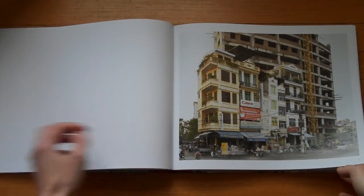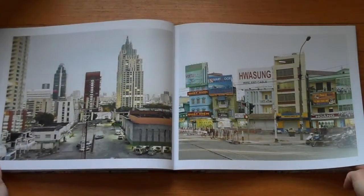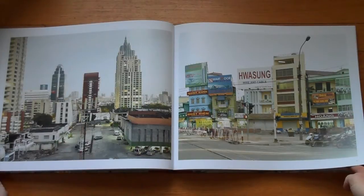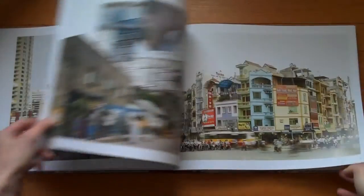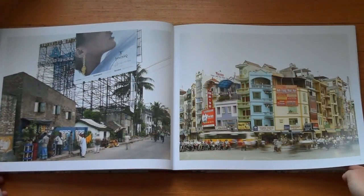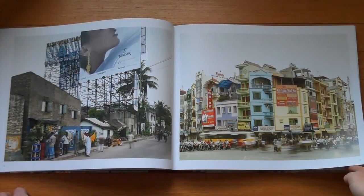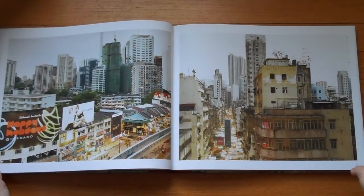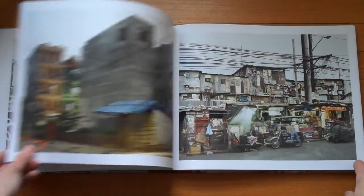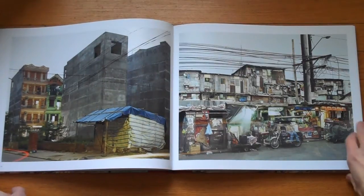Of course, the contrast between the old and the new is often quite staggering. The way the new is built right next to the old. And then, of course, you add to that all these Western signs, signifiers, whatever you want to call them. It's a really good picture.